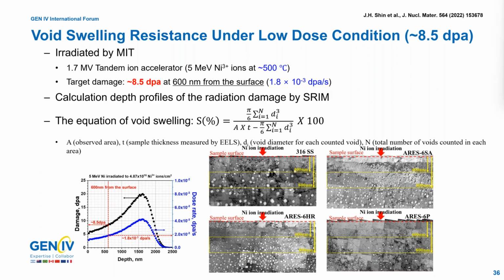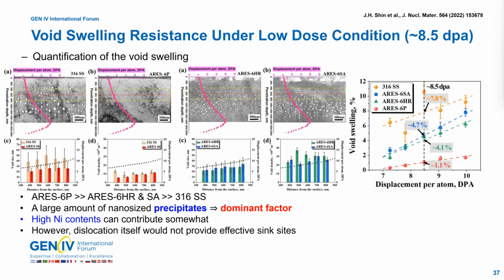The overall microstructure of irradiated 316 stainless steel and the ARES alloys is presented in the right-hand side figure. The calculated void swelling based on the void size and density is plotted in the right-hand side figure. As shown in the figure, void swelling at 8.5 dpa, which is correlated to a 600 nanometer region from the surface, was calculated as 4.1% for RS6HR and 4.7% for RS6SA, respectively, from the linearly fit trend line.